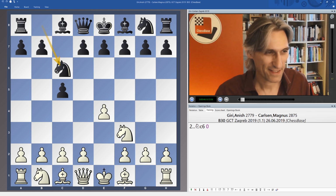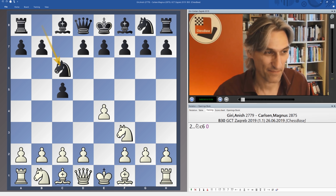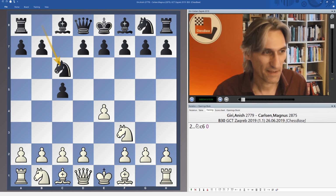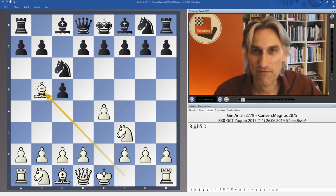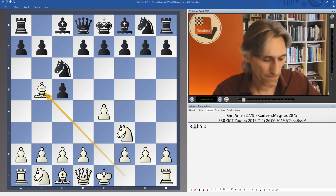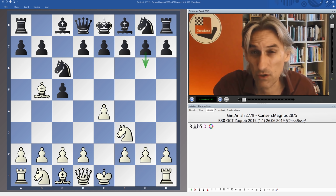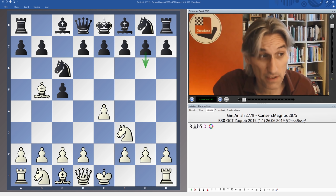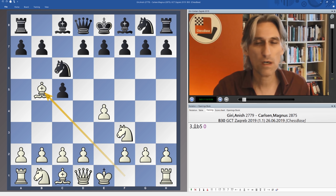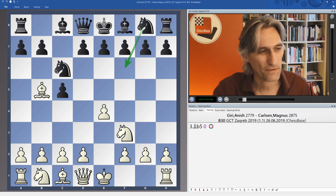Giri with white, and against Magnus Carlsen's Sicilian, instead of taking on the open Sicilian, he played bishop b5. So this is a calmer route to take. You might recall that Carlsen has been playing g6 a lot in this position with some success. It has to be said, very successful. Against Caruana in the last round of Norway Chess, he played knight f6. Now that wasn't so successful.